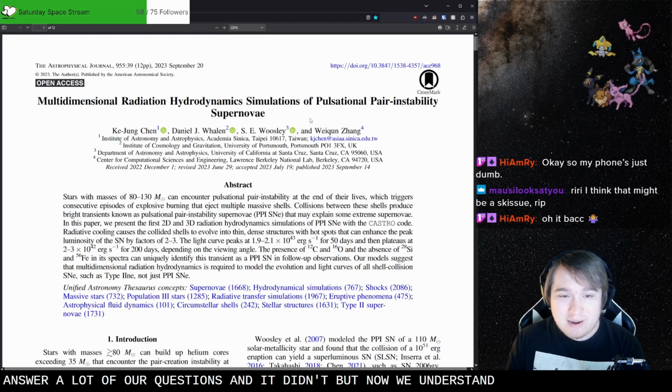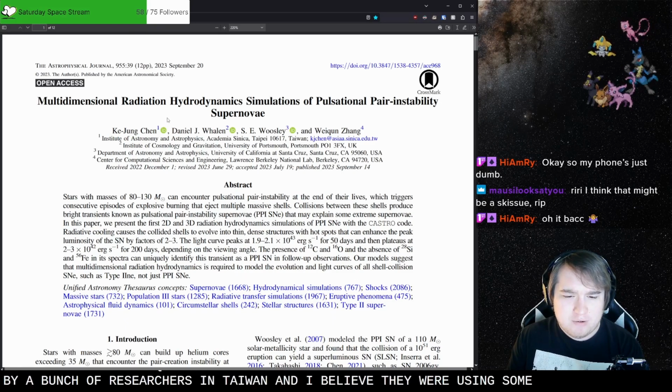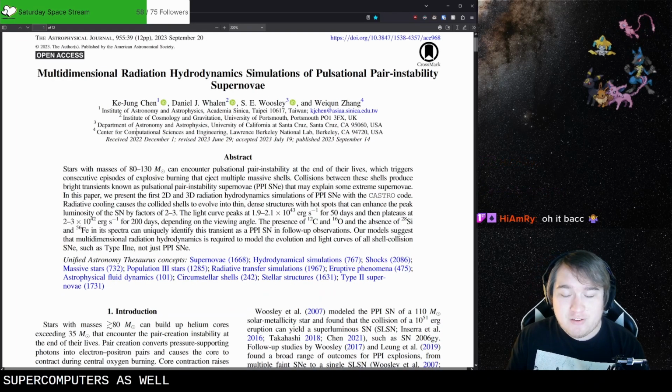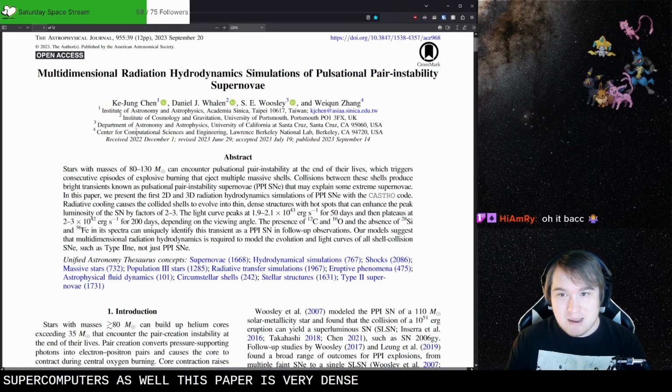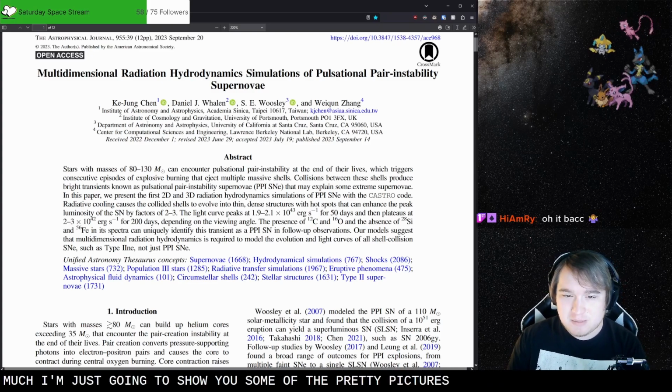Now we understand why. This was done by a bunch of researchers in Taiwan. I believe they were using some of Japan's supercomputers as well. This paper is very dense. I'm not going to talk about it too much. I'm just going to show you some of the pretty pictures and explain as best I can.